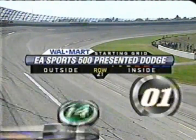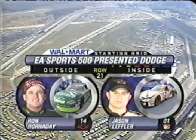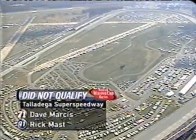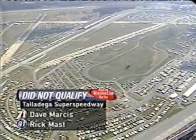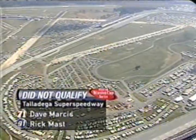Final 3 starters in the field, Jason Leffler, Ron Hornaday in a Chevrolet this week, team bringing that one instead of a Pontiac, and Hut Strickland has the 43rd and final position in the grid. Those who failed to qualify: Dave Marcus, unable to make a final start at Talladega before he hangs up the helmet at the end of the year, and Rick Mast.